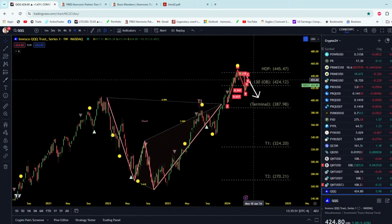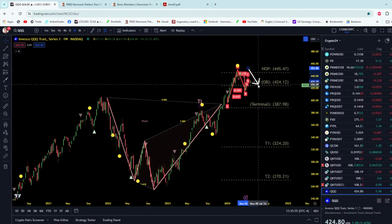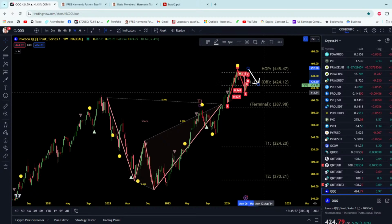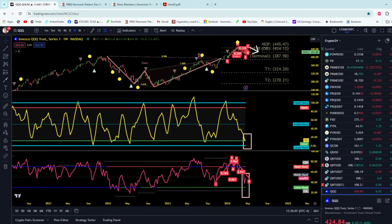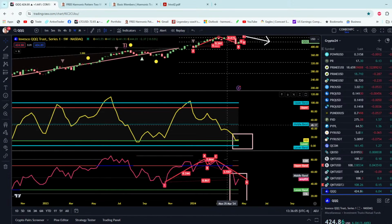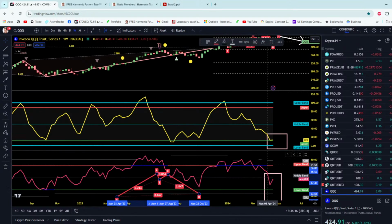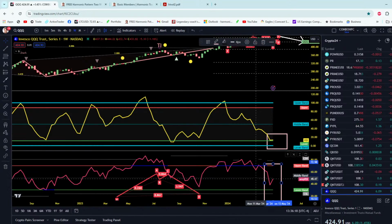And we are squeezed from the hop level 445. I was saying, okay, minimum check back to 424. You went to 413. That's fine. What are we looking for? Stabilization. Looking for this week to hit it and pivot. I mentioned this last time as well. Look, complex structure is happening here on your RSI. This is your friend, just like it was last time.